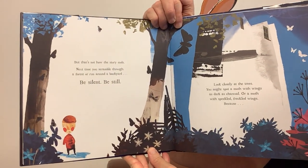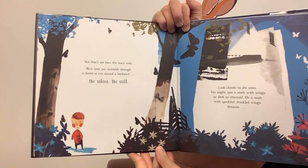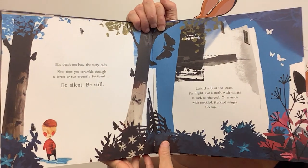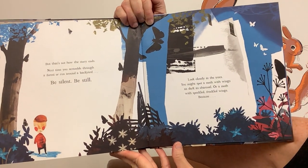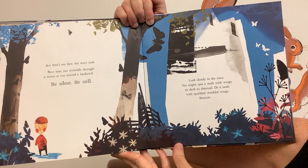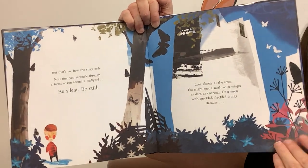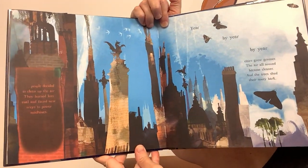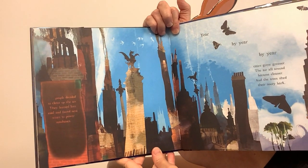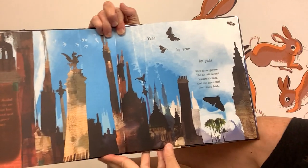Next time you scramble through a forest or run around a backyard, be silent, be still. Look closely at the trees. You might spot a moth with wings as dark as charcoal or a moth with speckled, freckled wings because people decided to clean up the air. They burned less coal and found new ways to power machines.